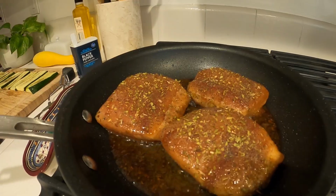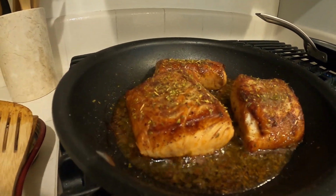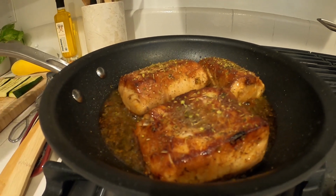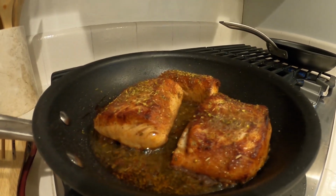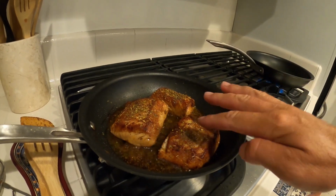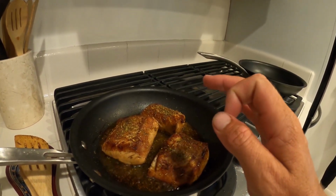It smells delicious. So we just flipped the Dorado here, and as you guys can tell, on that medium-high heat, you can get that nice crust right on the outside right there. So obviously, the worst thing you can do with any fish is overcook it. That's why medium-high heat is very important, because on a medium-high heat, you get that crust where it's still really tasty and not mushy, but it still cooks it all the way through at just the right amount of time.